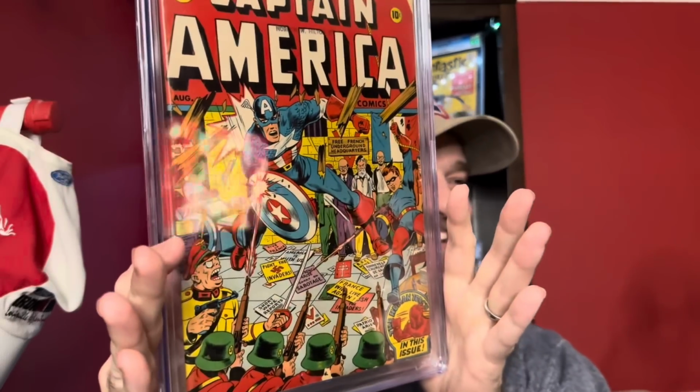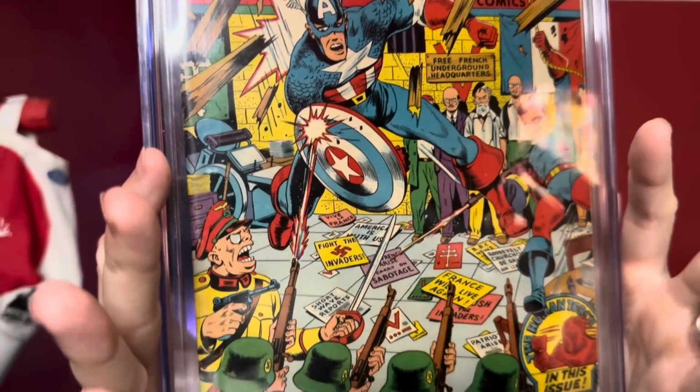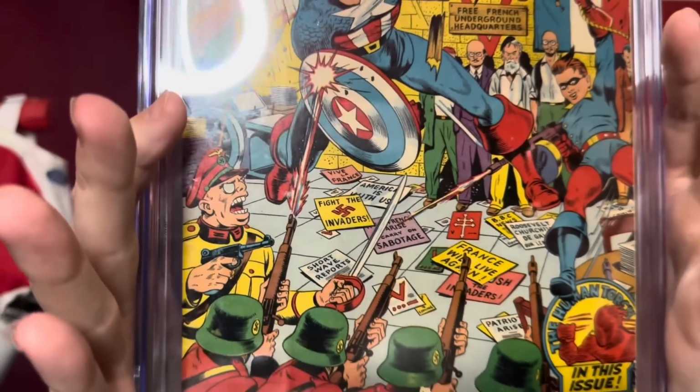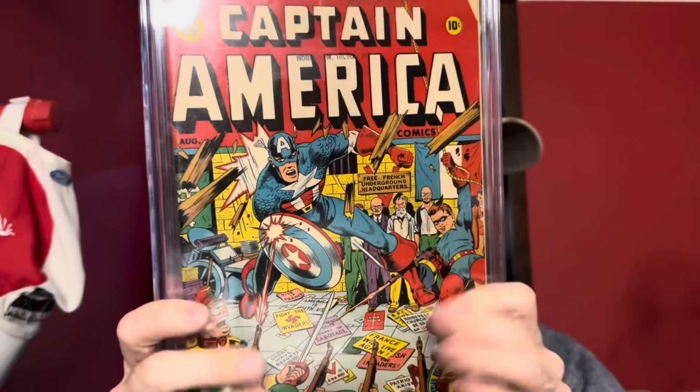But like Bucky with the machine gun, Captain America flying in, beating up Nazis on the cover here that have the Free French Underground headquarters, who look like they're either in a firing squad or just about to be shot, and they are jumping in to save the day. So this is a cool book.